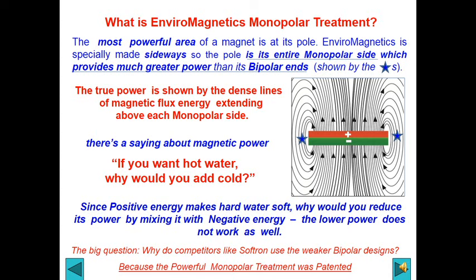There's a saying about magnetic power. If you want hot water, why would you add cold? A basic example is, since positive energy makes hard water soft, why would you reduce its power by mixing it with negative energy? The lower power just doesn't work as well. Of course, this brings up the question, why do competitors like Softron use the weaker bipolar designs? Because the powerful monopolar treatment was patented.